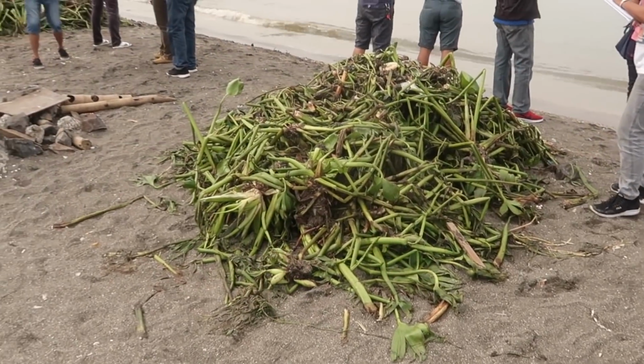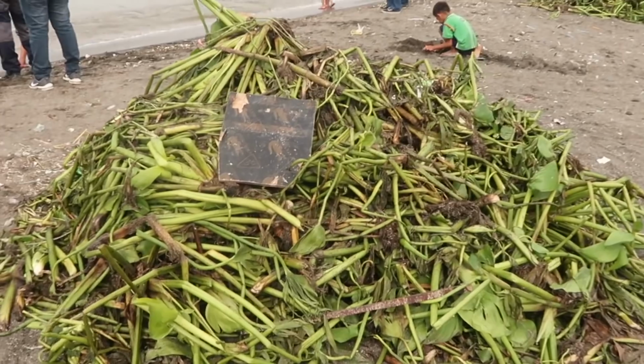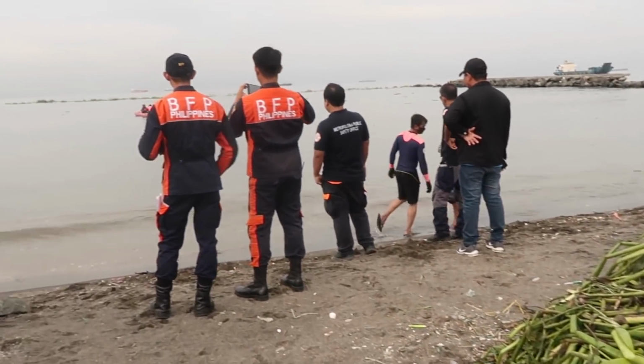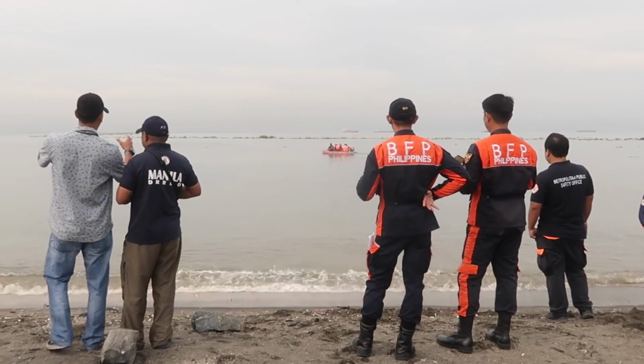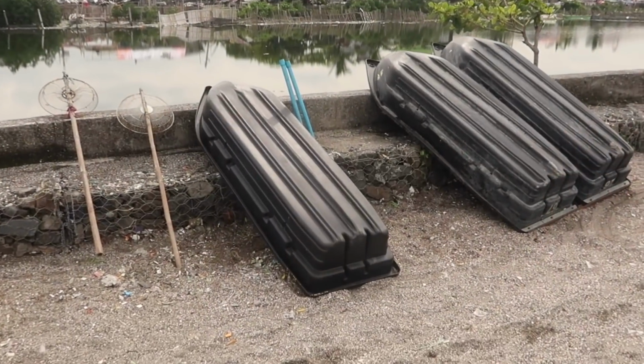So this is what the boats are doing. They're collecting all this from the water and bringing it back, which is a good idea because this can cause a lot of problems with transport of vessels, even in like the Pasig River for example. And yeah, good. Over here you'll see some of the other MMDA boats.